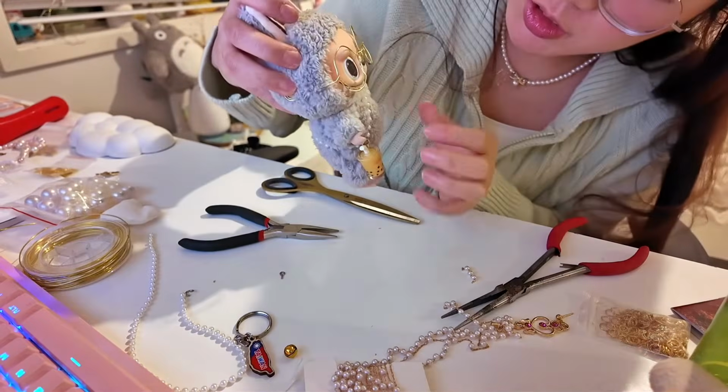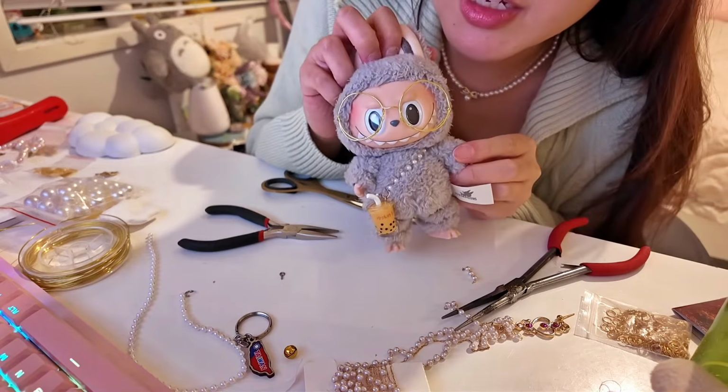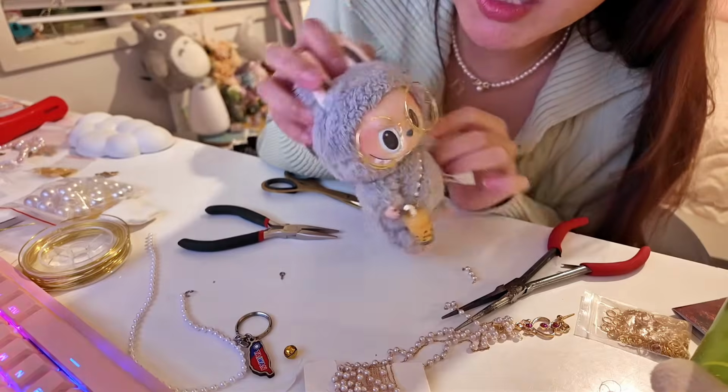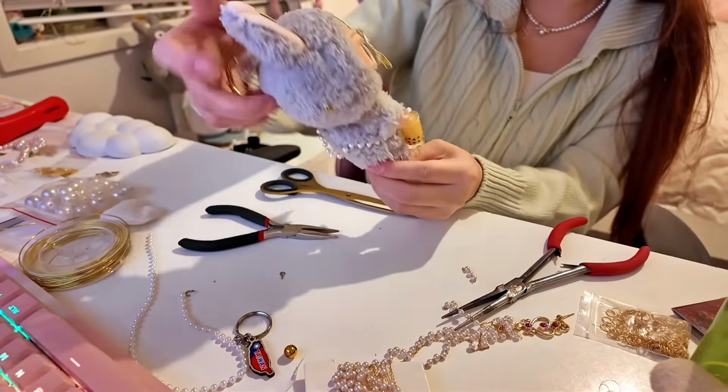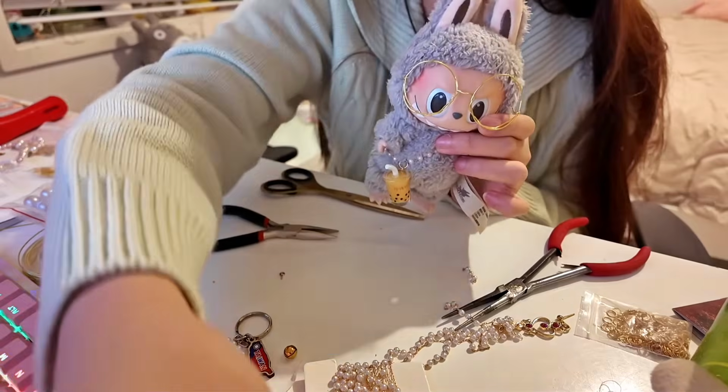Oh my gosh, he's so cute. Maybe I can add other little charms to it as well to make it look cuter. But I think for now that's pretty cute if I do say so myself.